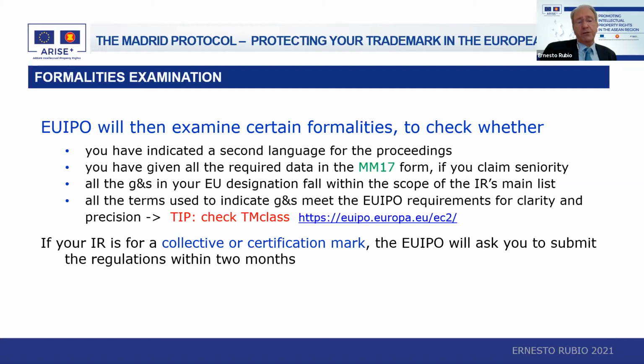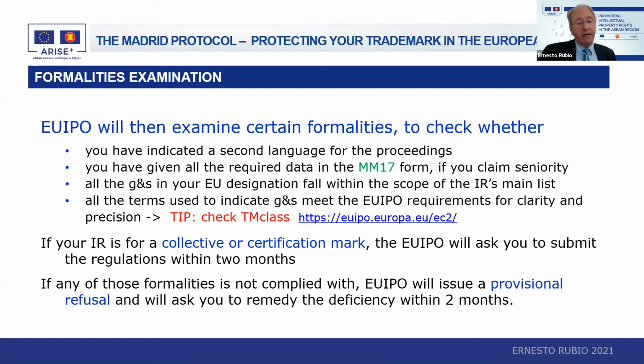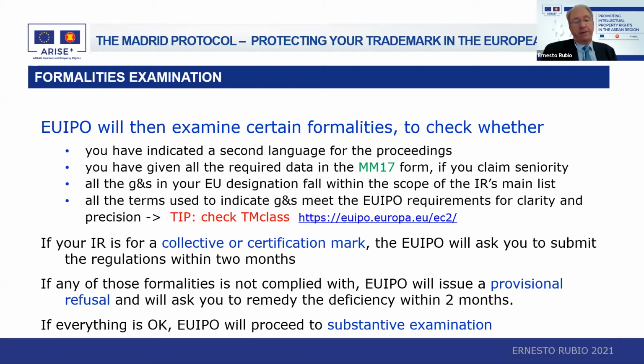If your international registration is for a collective or certification mark, then the EU IPO will ask you simply to submit the regulations of use of the collective or certification mark within 2 months. And if any of these formalities that I've just mentioned is not complied with, the office will issue a provisional refusal and will ask you to remedy the deficiency within 2 months. But if everything is okay, the office will proceed to substantive examination.